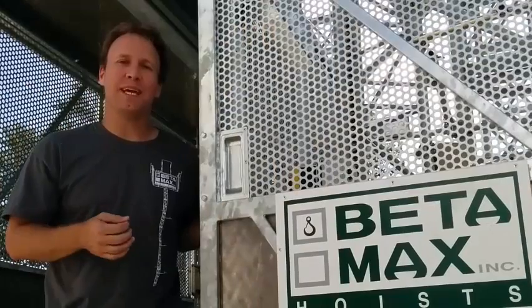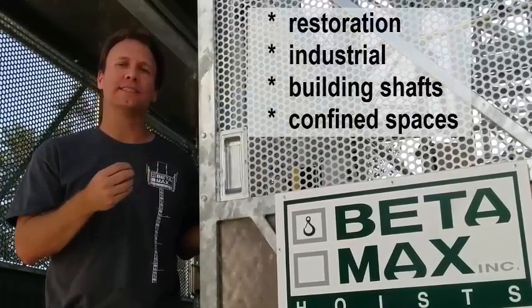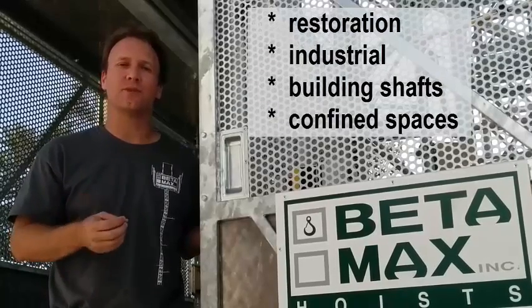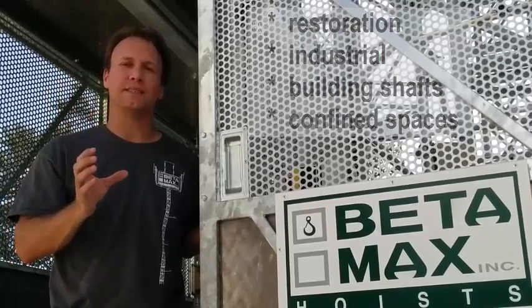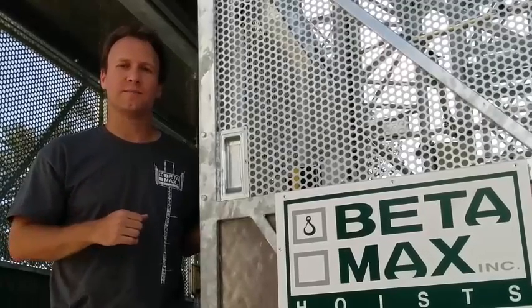The 2,000 PMB is ideal for restoration projects or anywhere you're installing a car inside a building, say in an elevator shaft or otherwhere where you've got tight spaces. Go online and check out the specs or give us a call today.